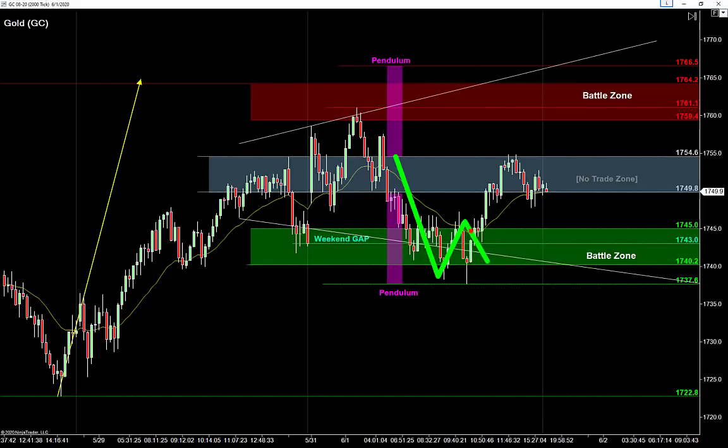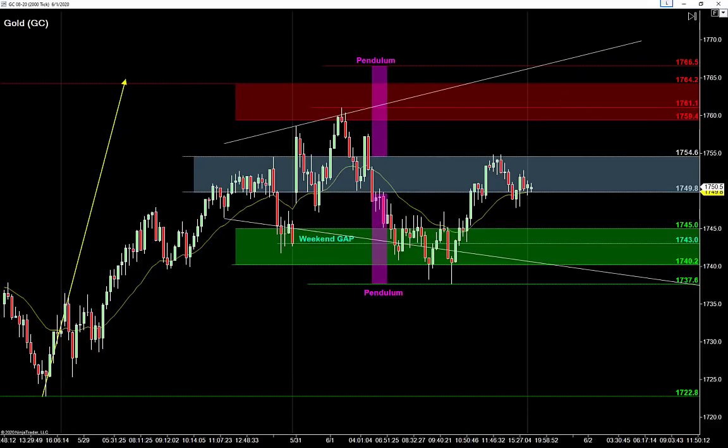They try to sell it, and we all know how this story goes, right? The bears, they try, they fail, and we get dragged back up into that trading range. So it's very similar to what we've already talked about here so many times. We want to buy low, we want to sell high, we want to avoid the middle.